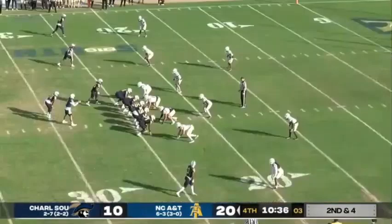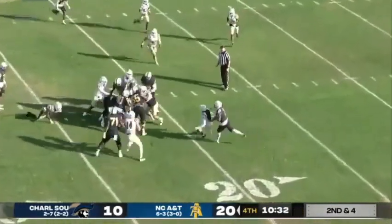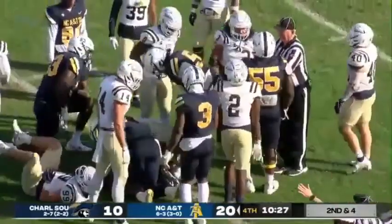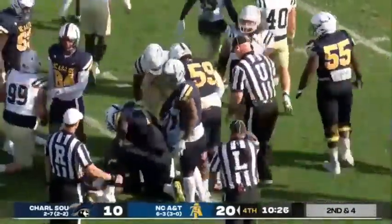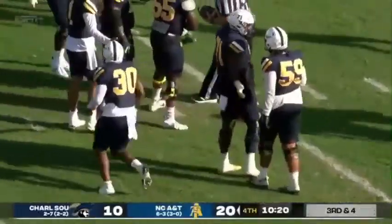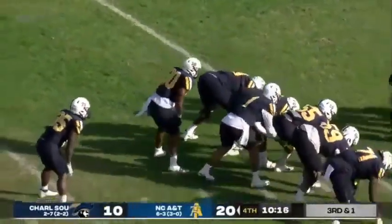Four on the play clock. A handoff to Kimbrough, and he is bottled up near the 20. Forward progress was stopped at the 21. It'll be just shy of that first down marker. Show a little love to the fullback. Romello Kimbrough on the carry. Brings up third down and one. It's third and one.